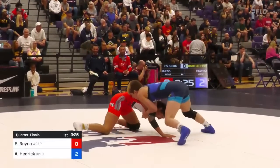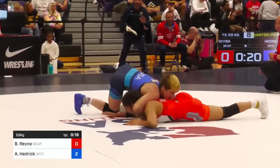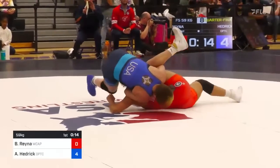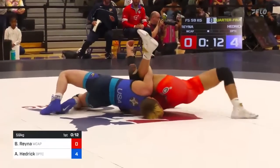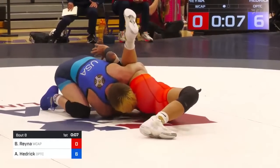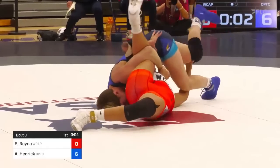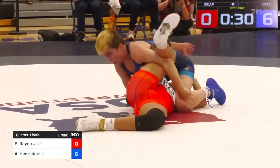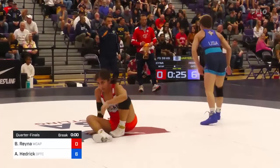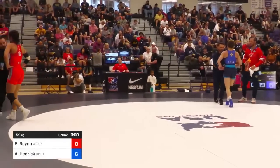Good job from Hedrick there, looking to pull down the front head, and has a cradle locked up now, Hedrick does. Gets the 2 points. Now she's looking to take it over for more, maybe the fall. And she does get 2 more, looking for the fall now. Short time on the clock, just 5 seconds. And time's going to run out before she's able to get the fall, but Alex Hedrick takes a 6-0 lead into the break. Controlling from every position here is Hedrick.